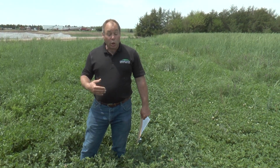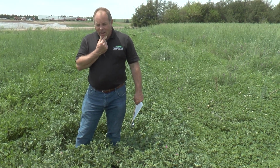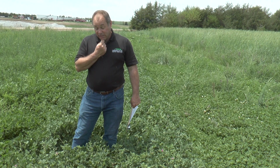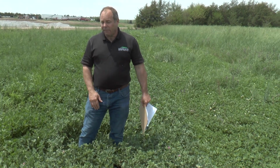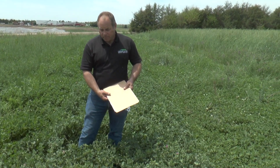It has good seedling vigor, good shade tolerance, gets right with it compared to other clovers, and a lot of good first year and second year production out of it. I did mention it's a 2-3 year lifespan on the plant, but it can be managed to reseed itself real well.